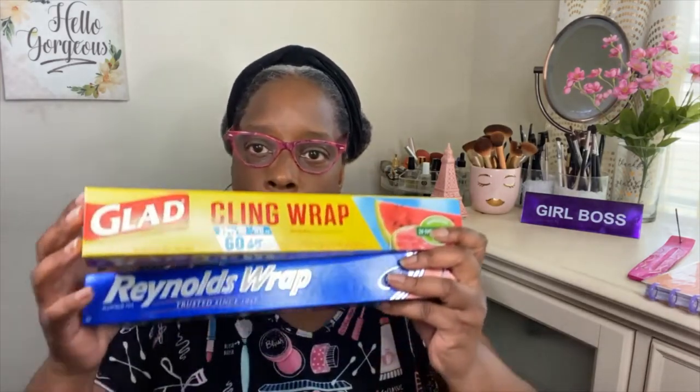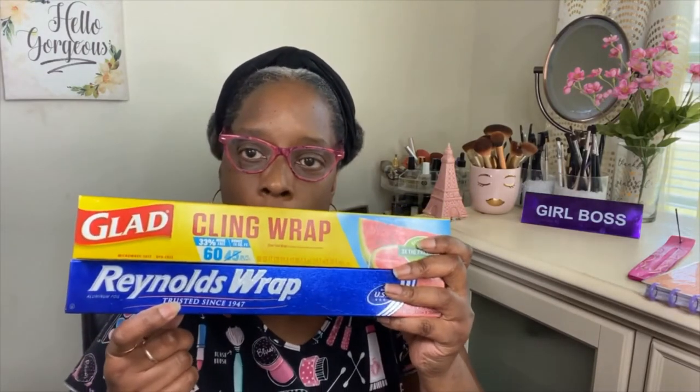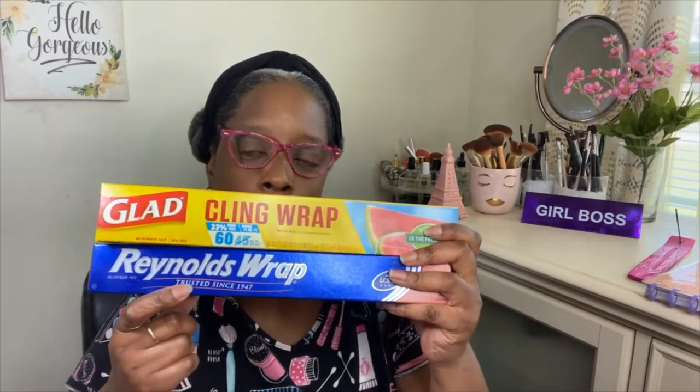Now, another thing that I picked up that I usually don't show you guys, but I just want to share with you again, if you're not a regular Dollar Tree shopper, you need to know that you can go to Dollar Tree and pick up these types of things for a dollar. Yes, I always get the Reynolds wrap. I usually get like 3 or 4 at a time, but I think I have 2, so I figured I'll just get one.